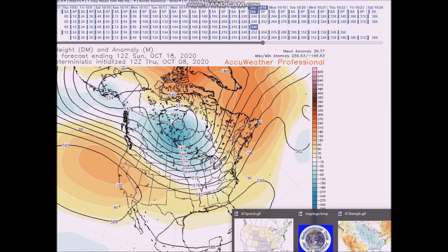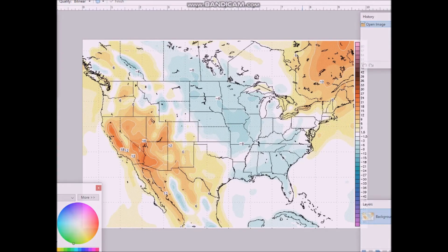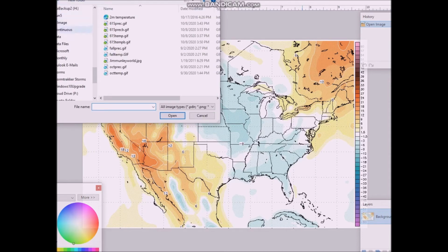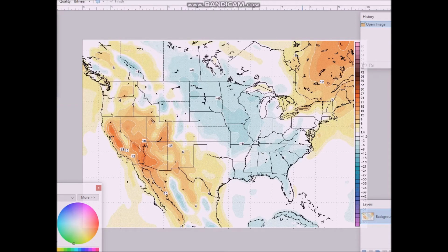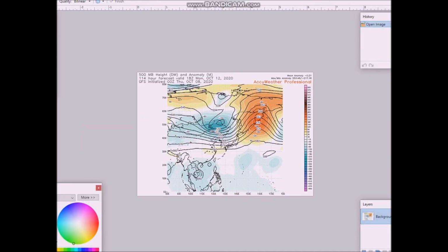So we also have to look and see what's going on. I didn't bring up the map. Okay, hold on a second. I have to bring up the map that I want. Okay, here it comes. We have to look and see what's going on over in Asia.